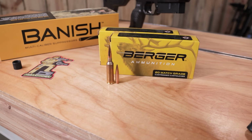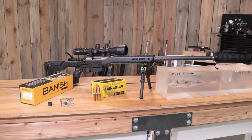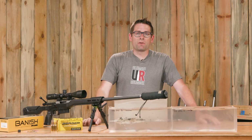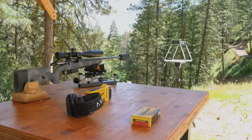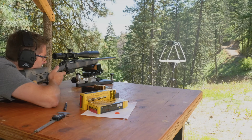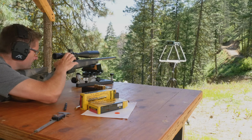I shot this ammunition in my full custom 6.5 PRC. You might have seen the HNT 26 MDT chassis story here recently. I've also got my Berger B14 HMR Wilderness that we used for this story as well. I wanted to give a little bit of variety in terms of the test rifles. We also tested suppressed and unsuppressed. But before we get into those results, let's talk about specs and data.